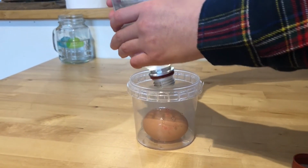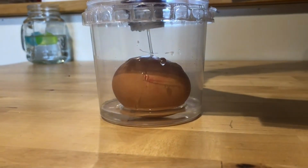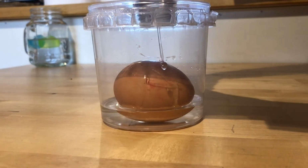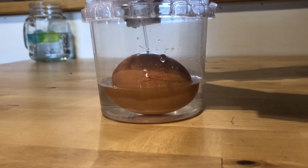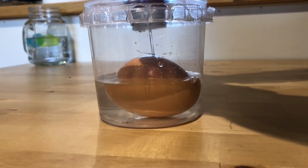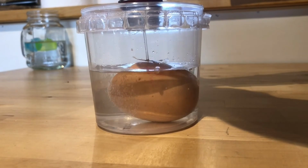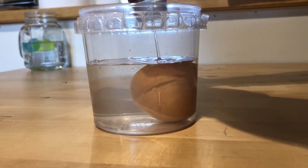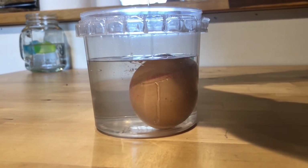Pour in the vinegar, and vinegar often has a tiny hole because it's not something you want to use a lot of. It's very strong. Give it a sniff. Do you like it? I like to have a little bit of vinegar on my chips, and sometimes you use it in salad dressings, but a little goes a long, long way. Vinegar is very acidic. It's quite a strong liquid.